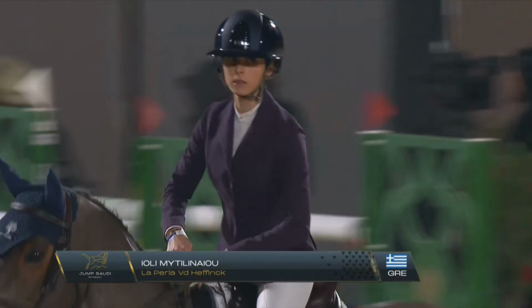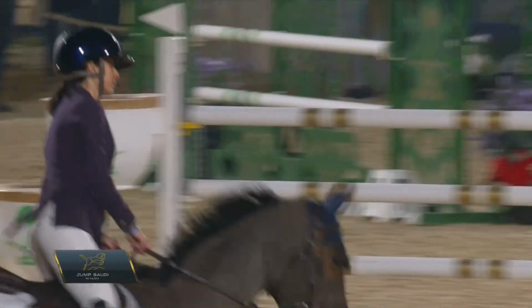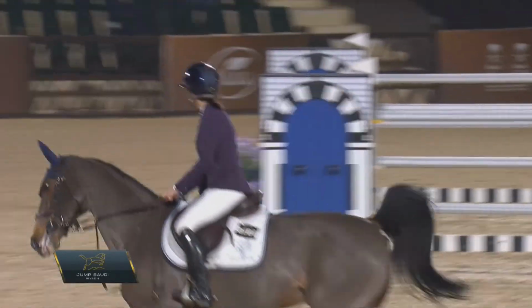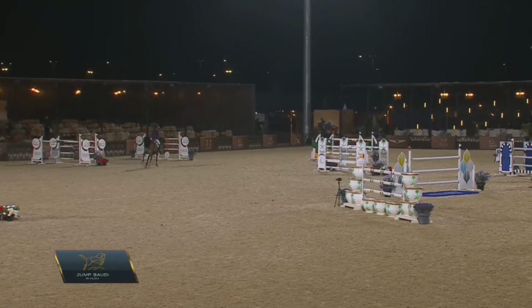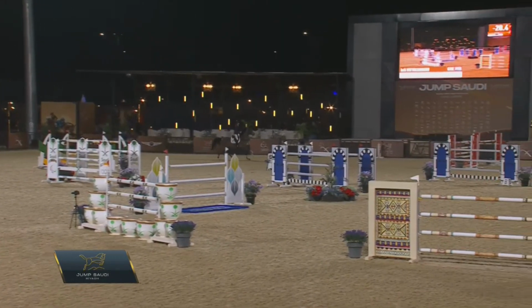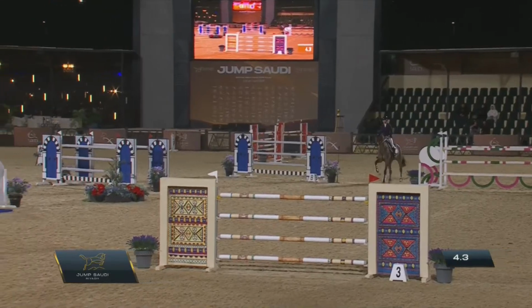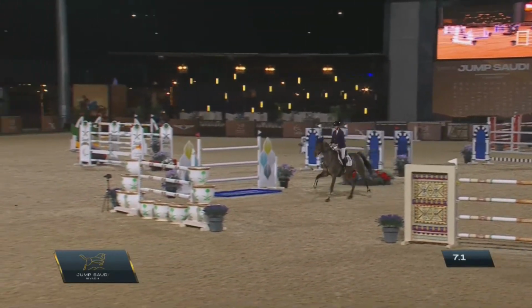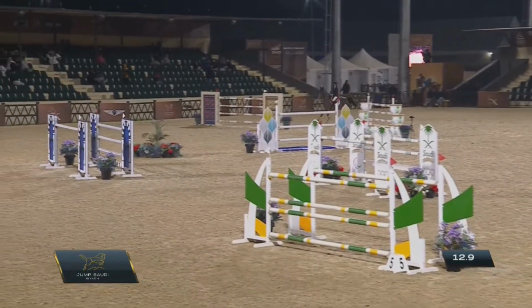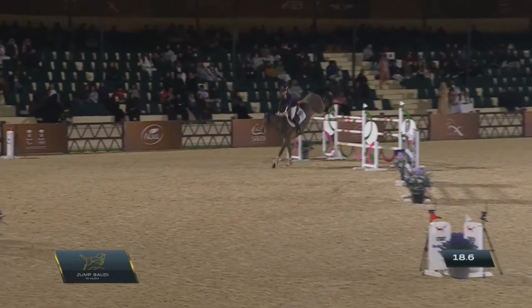Greek Olympian Ioli Mitilenu was actually 3rd in this class last week with this horse, Le Perle van der Heffink. No change to specification though, as we go up from 4 to 5 star. This remains a meter 50 class this week. But of course, from Peter Schumacher's point of view, he's designing a course of the relative influence and relationship between the jumps of 5-star level. So still quite a difference, still an appreciably more difficult meter 50 track for week 2's pre-qualifier.